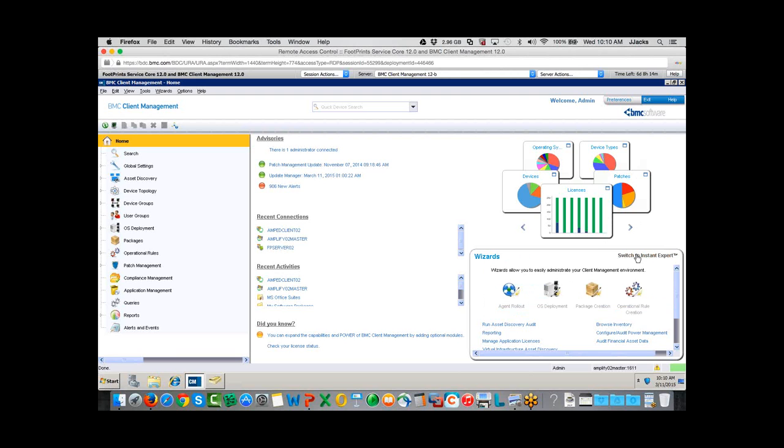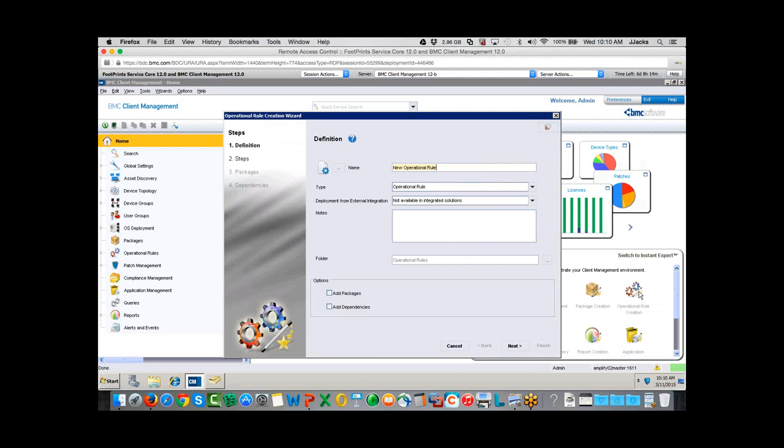Then we can also switch to the wizard mode. This wizard mode gives us, again, the most common steps that we go through when we're administering this product, such as creating packages, creating reports, all these different things. They're right here, and they truly are a wizard that will take us through step by step. So, operational role, very easy to use, very simple. Again, that's one of our three tiers that we talked about.